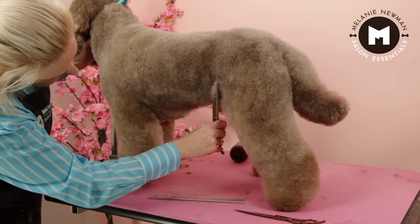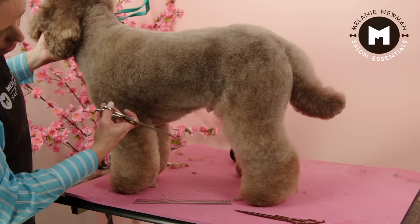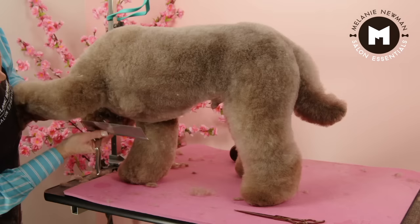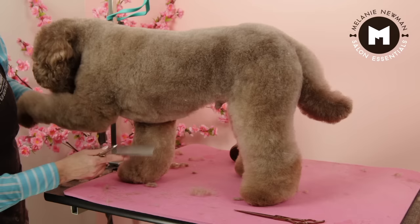And we don't want to see any clipper work, so we don't want to actually see where the longer bit is and the shorter bit. We just like it to naturally transition. Good boy. So we don't want to see where the longer clipped area is. We want a smooth transition into that shorter underline. And just cross check our underarm area because we can actually see where the longer hair is and where the shorter hair is. So we're just going to scissor that off. So it's nice and smooth in that area now, because as he moves, we don't want any little hairs sticking out.